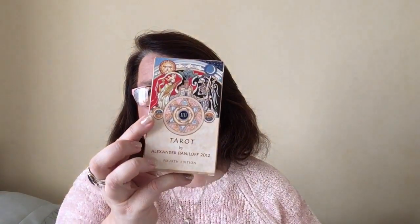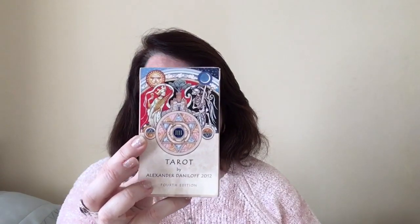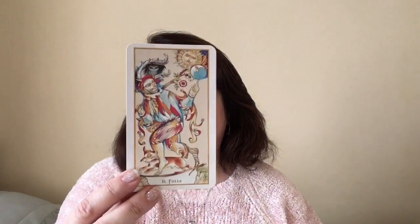Okay, next deck. The next one is the Danilov Tarot. This is the 4th edition by Alexander Danilov, and I really wanted it when I saw it. I still like it, and again, lots of people wanted the Danilov Tarot, and I think some people still do, but again, I don't really get it out.